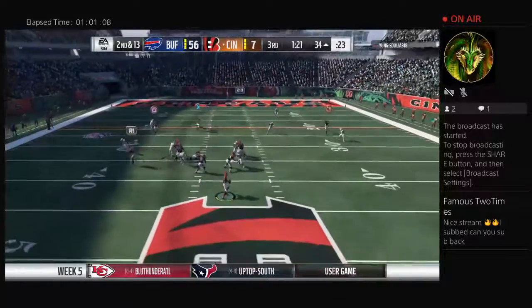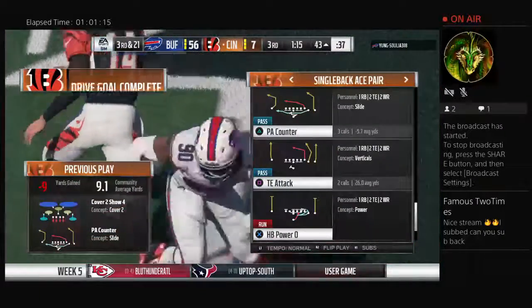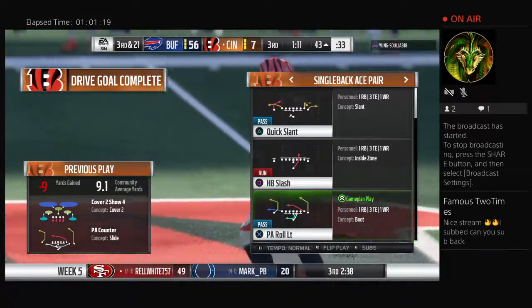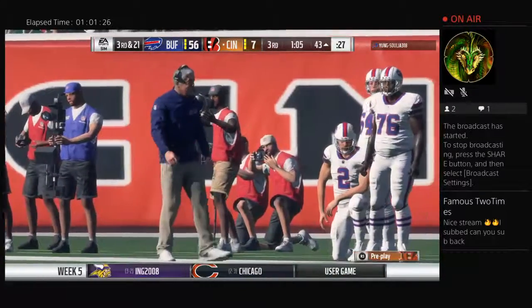Play action here with Dalton. Nowhere to escape, and he goes down. Shaq Lawson in there to get him, and that's sack number 6 for him on the year. So the sack, and now it's 3rd and long for Dalton and the Bengals.